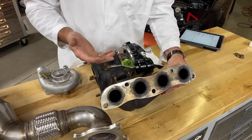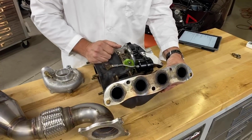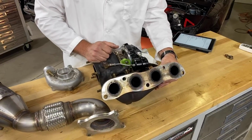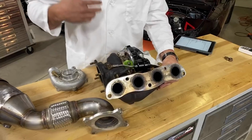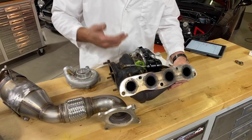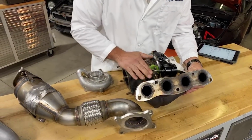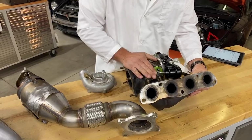So you have increased back pressure, which basically makes the car more prone to detonation, knocking. And you generally, if you're looking for maximum power especially, need to run less compression ratio, or you have to retard the ignition timing, or you have to run very high octane gasoline, or all of the above. So that is a downside to the turbochargers, that back pressure that they give.